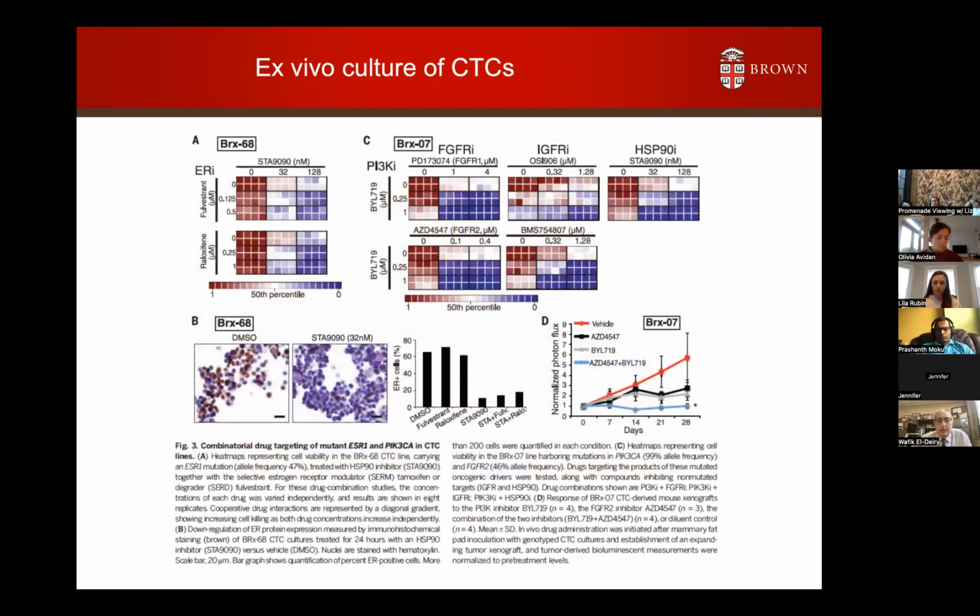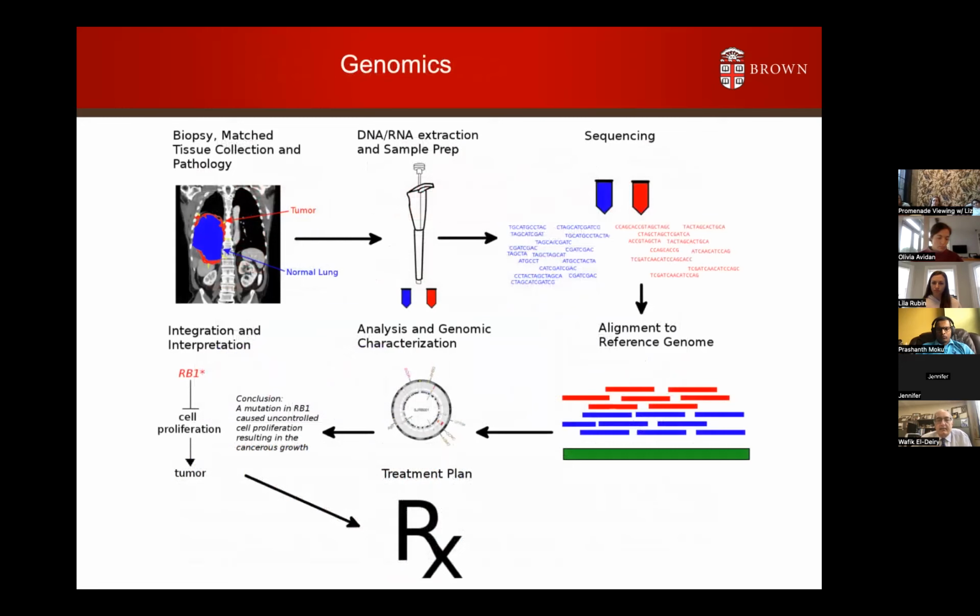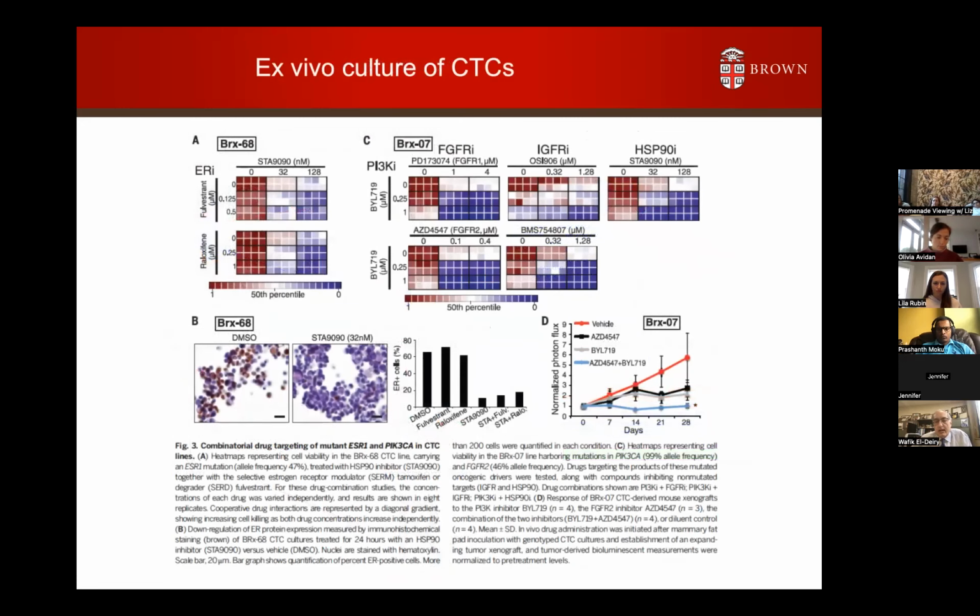Then you can also consider combinations of drugs and evaluate their sensitivity based on the patient's own profiles. And the tumor cells can also be grown in vivo and looked at with those very same drug combinations. And so this is incredibly powerful, and it's very futuristic, but definitely feasible, and something to look forward to seeing more of being implemented into clinical practice.